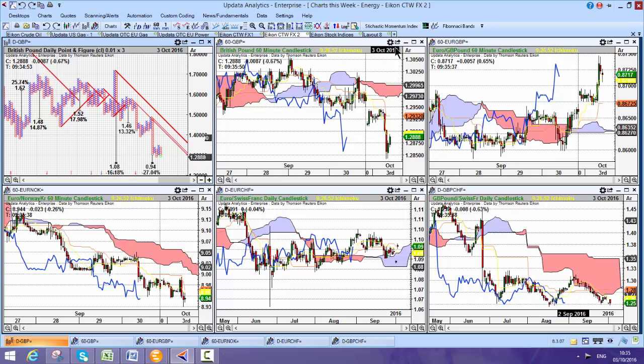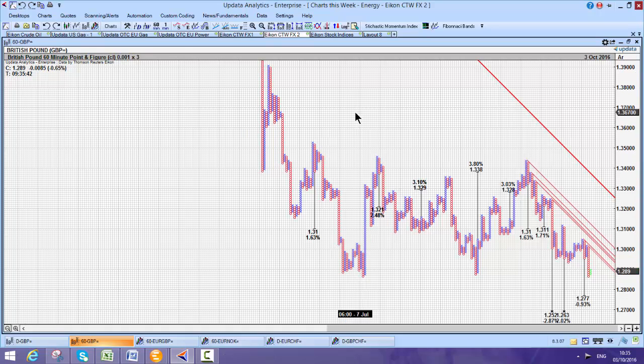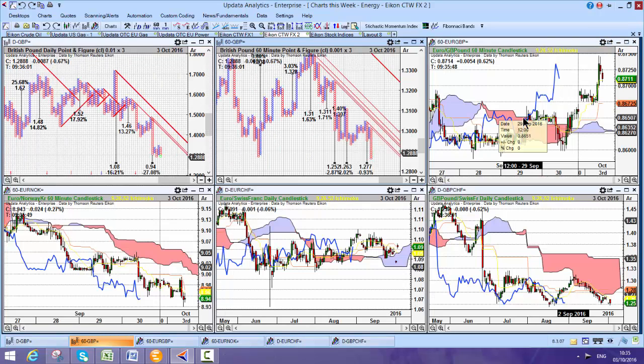But in fact, the 60-minute chart will give more reliable targets in the short term. And we see here we've got 125, 126.30, 127. So we're expecting a pretty turbulent week for sterling. It's got off to a bad start.